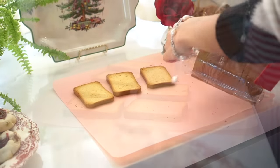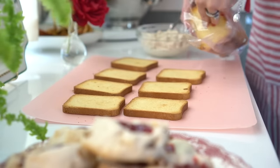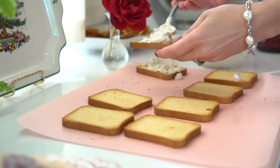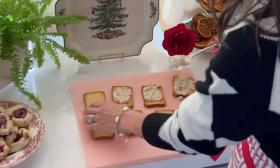Next, I'm going to make some caramelized onion and pâté toasts. I know that sounds fancy, but they're really easy to make. I take some Melba toasts and spread caramelized onion dip on top. This is a store-bought dip from Trader Joe's, but you can make your own if you have a recipe you love.